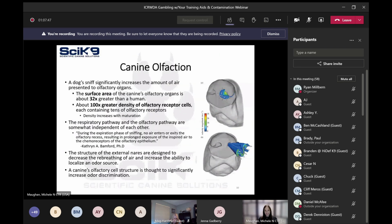So even more research has gone into canine olfaction when they've done some inhalational studies where they see that the surface area of the canine's olfactory organs is 32 times greater than a human's, way more olfactory receptor cells, and that density is greater. The respiratory pathway and the olfactory pathway are independent of each other. So that means they're able to exhale and also hold odor in a recess of their olfactory pathway and process that odor at the same time. And then again, we talked about the external nares, the slits in the nose, being able to help localize source odor.